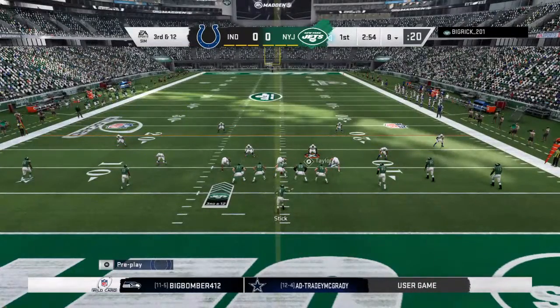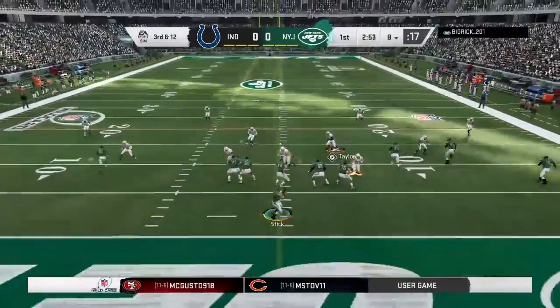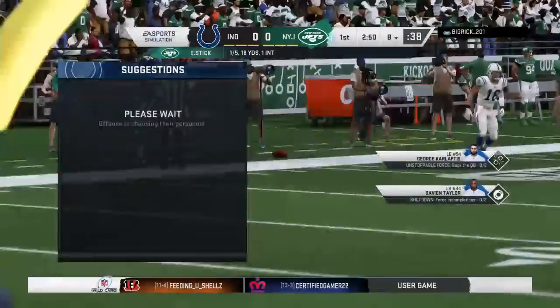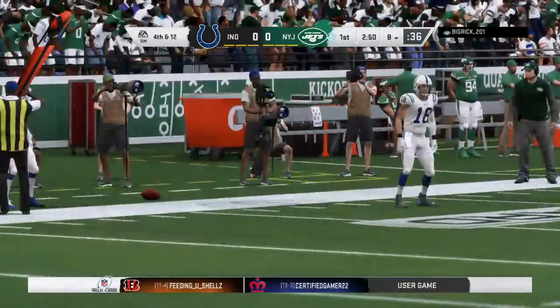On 3rd down, it's Stick. Well, the 2 men come together, and it's incomplete. Excellent work defensively, brings up 4th down.